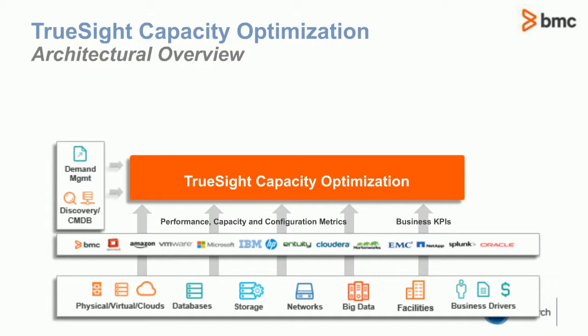That can be augmented and enriched with information from a CMDB. So this is where our service models, service context, and additional attributes can come from. We can also hook into what's happening in the future in terms of demand management, projects that are coming over the horizon, and understanding what the resource profile is of those new projects.